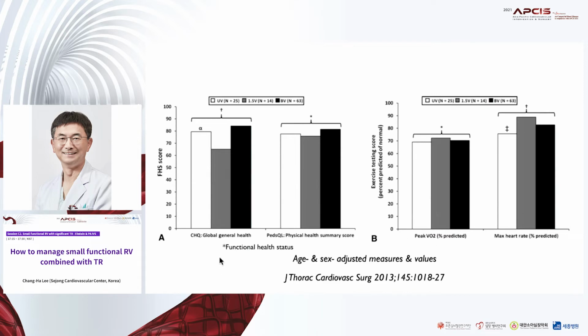Interesting is that there is no difference in functional health status between biventricular and single ventricle. Looking at the exercise test, the biventricular group had a lower peak VO2 than the one-and-a-half repair group.